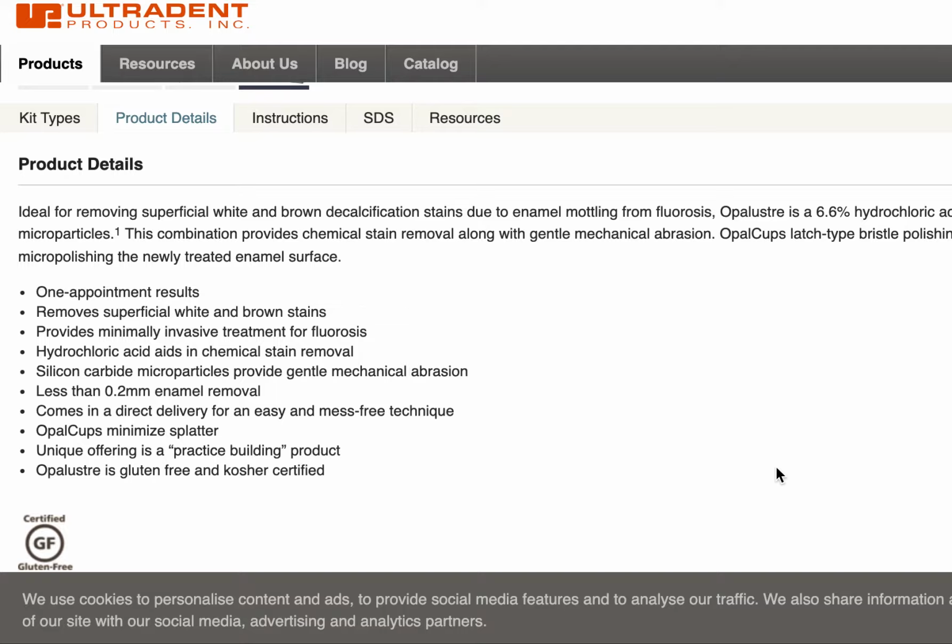Another option is to bleach the teeth, but to me that usually makes it look more chalky. So it's basically the Opalustre kit, made by Ultradent. I've seen some good cases. It looked decent. So improved is the way you're going to call it. I'm not sure how much this kit is. I know it's enough for 4 patients.